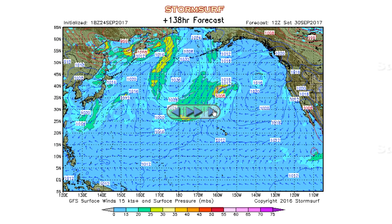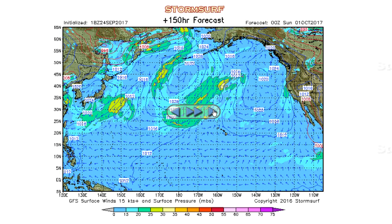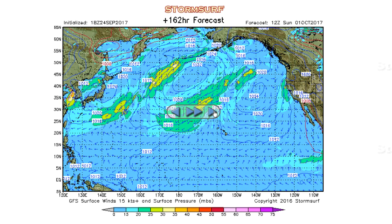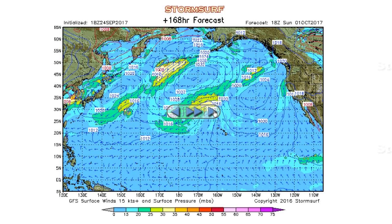We're reaching for Hawaii. And then comes Saturday night, okay, so a little bit of a gradient off California, maybe some wind swell for next weekend. Again, wind swell maybe for Hawaii. Where are we? We're at 162 hours out. A little bit of a low trying to organize here.